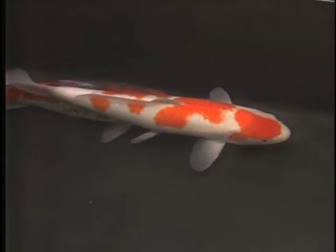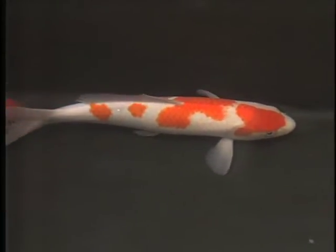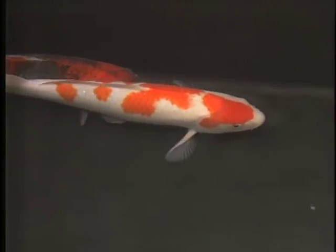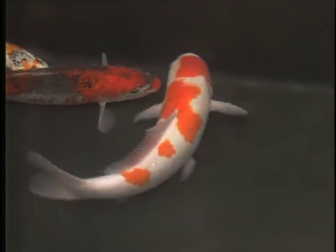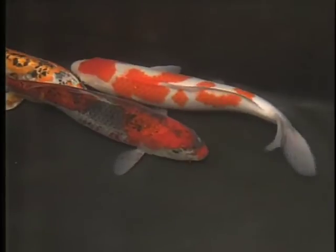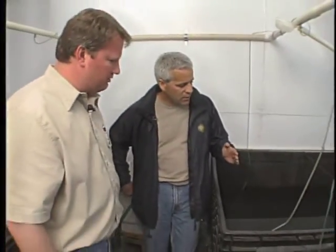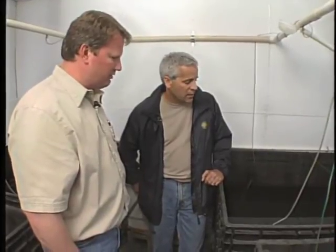Here we have a beautiful 5-step Kohaku, which we can pull up and show you. It's an extremely well-bred fish. It was bred by Watanabe outside of Hiroshima, and it's probably about 14 inches long. It's what we call a 5-step Kohaku, meaning this is the white and red fish that we're talking about. There's 5 stripes of color down the back, but 5 isn't really significant. It's more the balance and the intensity of the color.